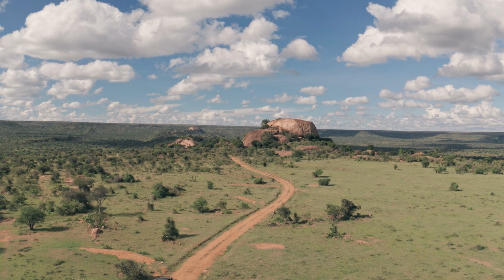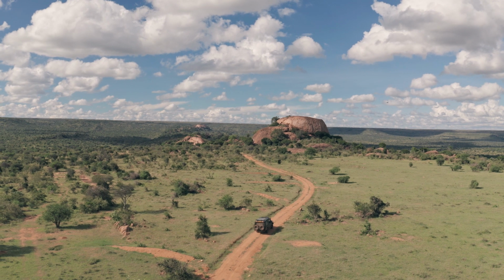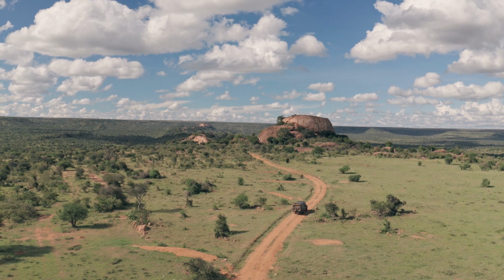A safari in South Africa is an unforgettable adventure. The right gear can make all the difference in these diverse and sometimes challenging environments.